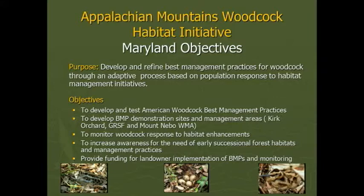So we have one at Mount Nebo, and we have another one in Greenridge State Forest. Along with these demonstration areas, we annually do woodcock singing ground surveys to monitor, hopefully, the results of our work. And at Kirk Orchard up here in Allegheny County, I've been pleasantly surprised because Allegheny County is a drier county. In Allegheny County, there's only about 600 acres of forest or wetlands. Up on the Appalachian Plateau in Garrett County there are 6,000. But we've had great results, and we're starting to see more singing birds each spring with our habitat improvement work.